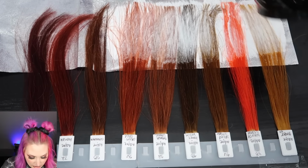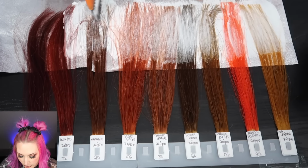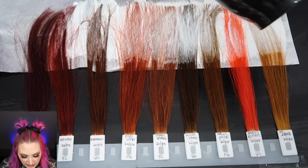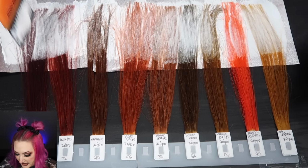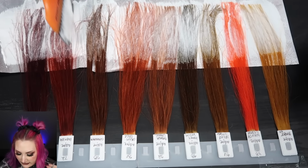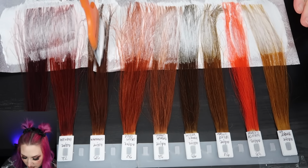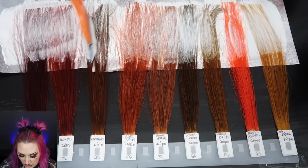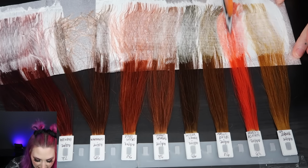However, I do think the majority of these would come out with Color Oops. Some of them would probably turn a weird color with Color Oops. I would suspect some of them might go a fluorescent yellow color or maybe fluorescent green. I could definitely see that happening with a few of these shades, but I really do want to replicate these swatches and then do a separate video using Color Oops because I do think a lot of these would come out of the hair.